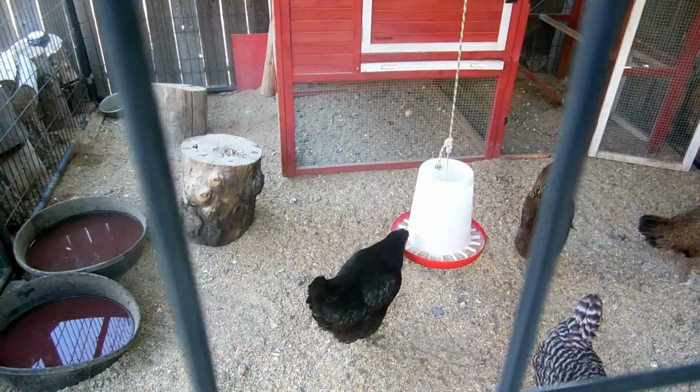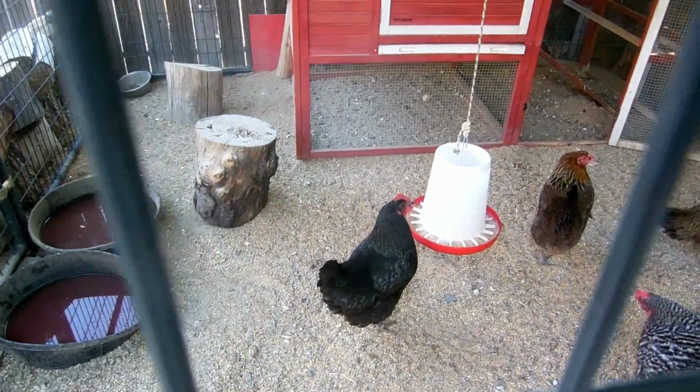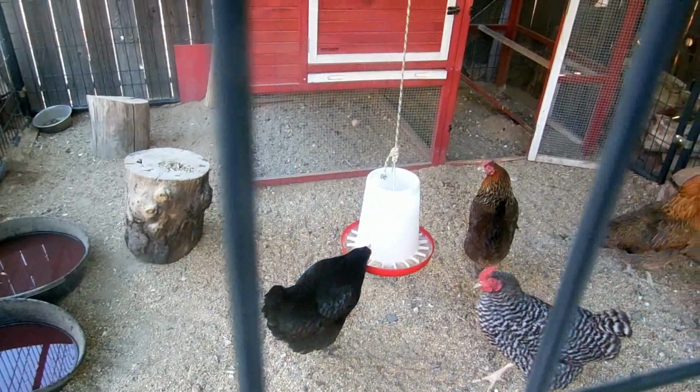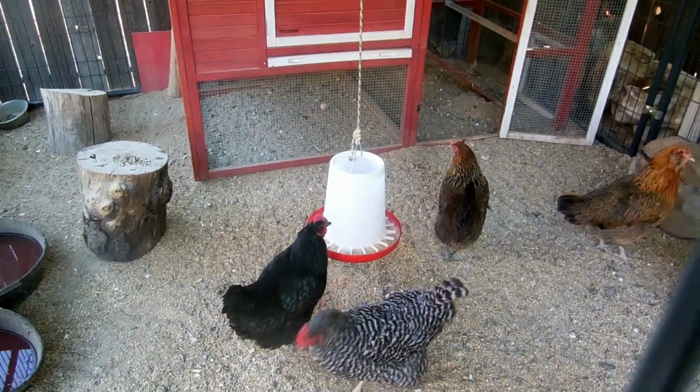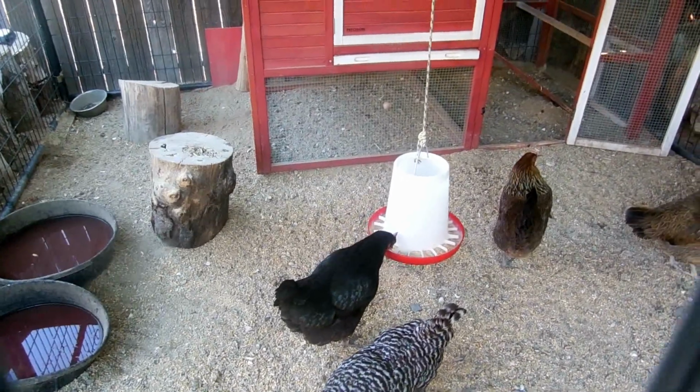Usually by about 7:30 a.m. she's sitting on the eggs in the coop and not coming out to eat or drink or spend time with her siblings. And she's sitting out here. You can see her. She's just looking around. She's no longer brooding.